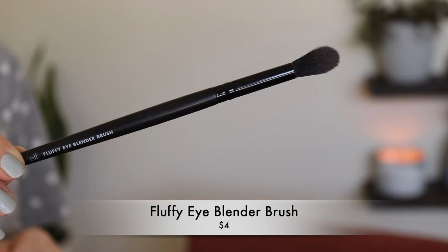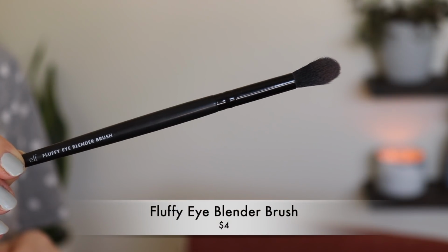I also purchased an eye brush. This is their Fluffy Eye Blender Brush, and you'll see me using this in the demo where I'm applying the bite-size eyeshadow quad in Rosewater, which I also purchased in this haul. So I really like this brush.